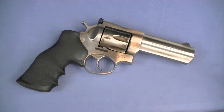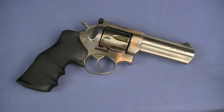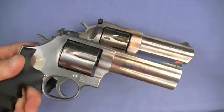On we go to one of my favorite talking points. Versatility, by the way, is POU. We've already discussed that. Value. This is all good when we're talking about the Ruger GP100. Tons of value. Basically, $200 less than this gun.